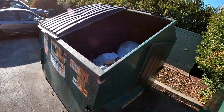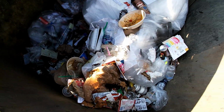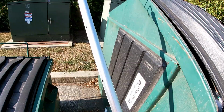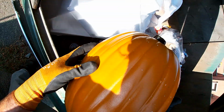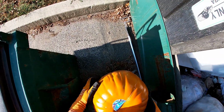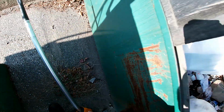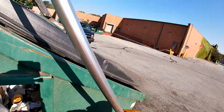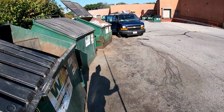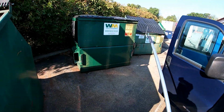Nothing. It's down in here. There's a big pumpkin back there, but I don't know if I can pull that out. I think it's split, but these things can be glued together. That's in good shape. We'll keep that. All right, I think we're good to go. We're gonna get out of here, head over to some more dumpsters and see what we can find in there. Awesome.